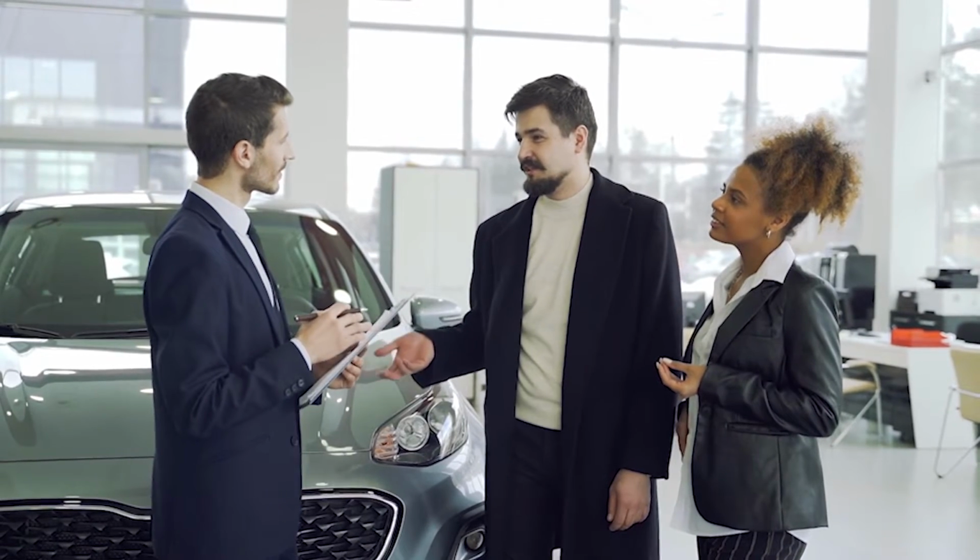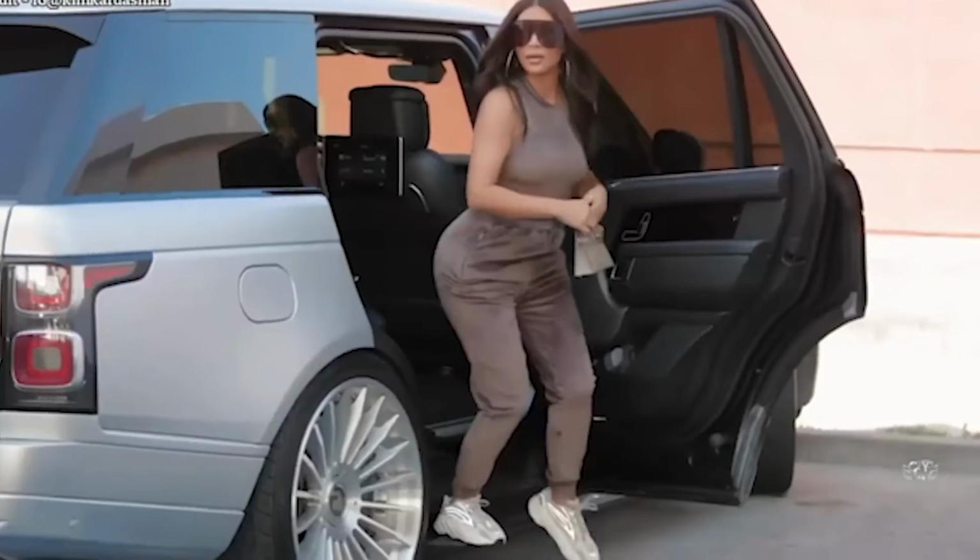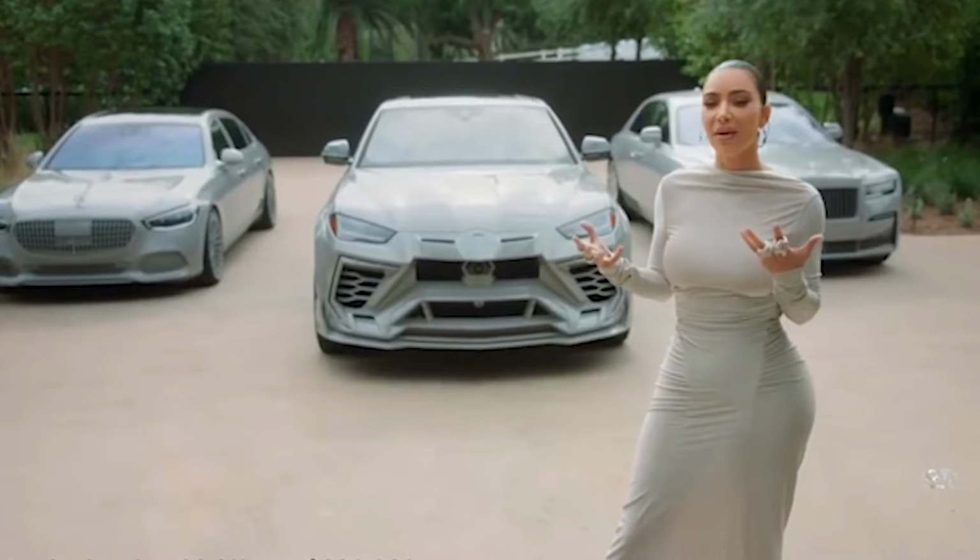According to the source, the Skims founder was very involved in every step of the painting process and knew exactly what she wanted. She's apparently been a Platinum Motorsports customer for a while now, and the company is even getting calls from people asking for the Kim K after seeing her custom cars cruising around town.